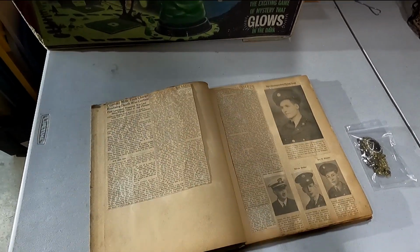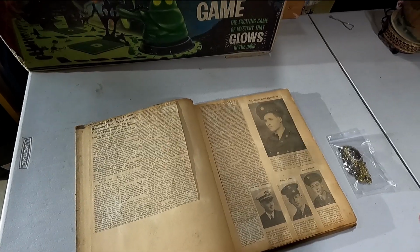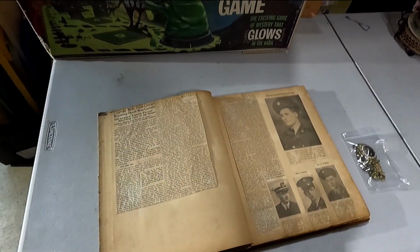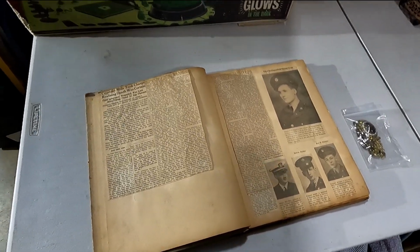I listed it for $49.99. It was such a unique piece. There's not really a great way to gauge its value, so I kind of just came up with what I thought was a fair price. It immediately sold, so I probably went a little low on it, but that's all right. Somebody will find a new home. I'm sure whoever bought it is very interested in this kind of stuff, because I know I am.